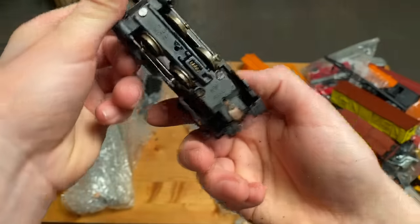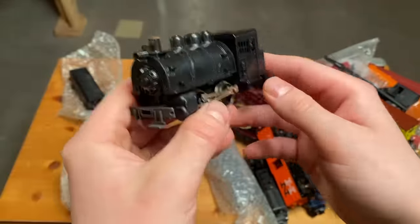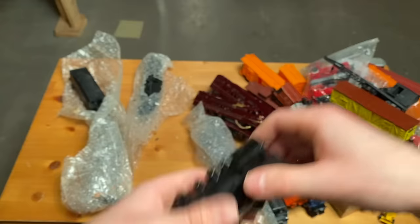Here we've got, I think it's an old Rivarossi 0-4-0 locomotive. It looks to be in pretty good shape, although I think this is probably one of their earlier models considering the lack of detail. These usually come back to life pretty easily.